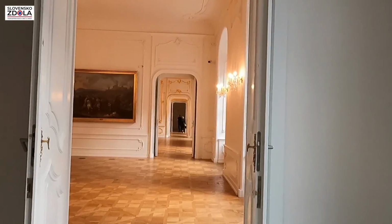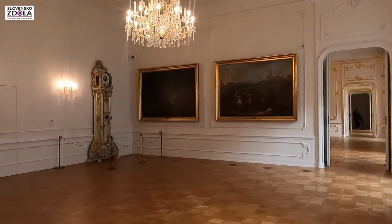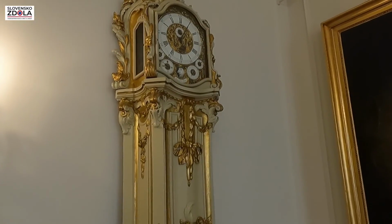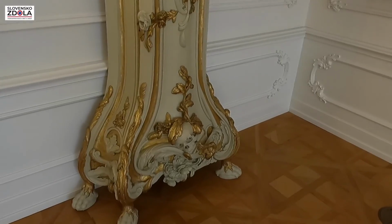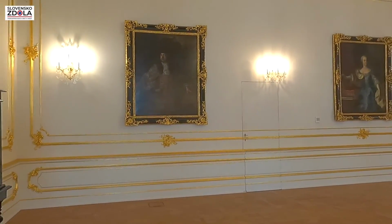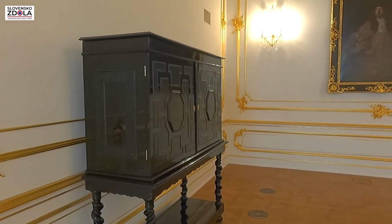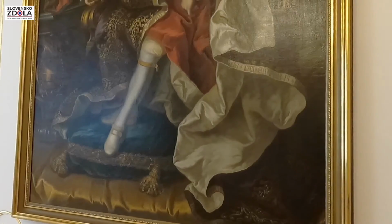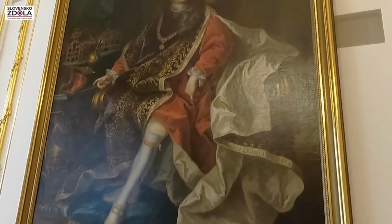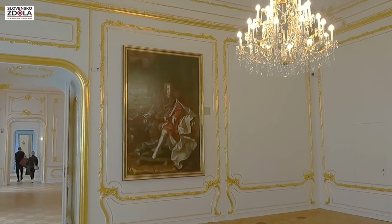Visitors can get to the northern wing, where the representative halls of Francis Stephen, husband of Maria Theresia, are located. The premises consist of 3 rooms. The first served as a guard room. In the second and third you will see portraits of Maria Theresia and Francis Stephen. The spaces are gilded with real gold, but the gilding works in such a way that they are such thin slices of gold that even if we scraped off all the gold, we would still have maybe 2 or 3 rings.